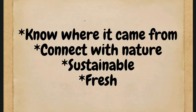People forage for food so they can know where it came from and to connect with nature. It is also sustainable because there's no packaging or containers and shipping like in a store. Also, the food is fresh.